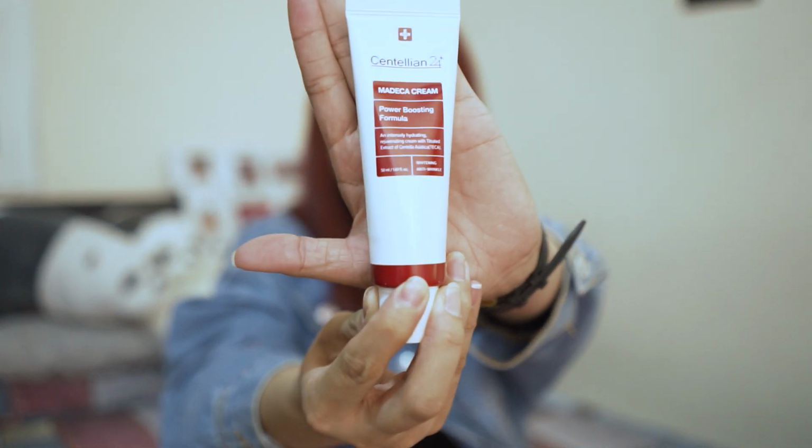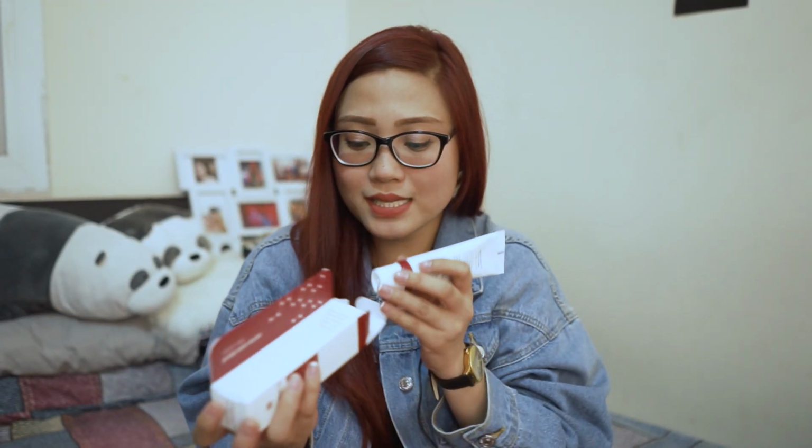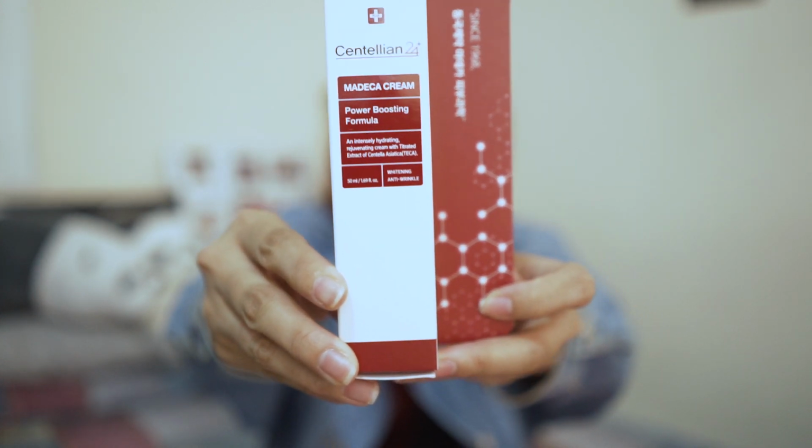So this is the Medeca Cream Power Boosting Formula. What I knew about this product is that it's really used for acne spots, for pimples, and it's really good. They had a previous design for this before. This one is actually the upgraded Centellian Season 4. So what is the benefit of this? Here, guys, these are its benefits. It's for lifting, moisture, soothing, whitening, and anti-wrinkle. So, thank you so much. I can now try this one and give feedback on how this product works.